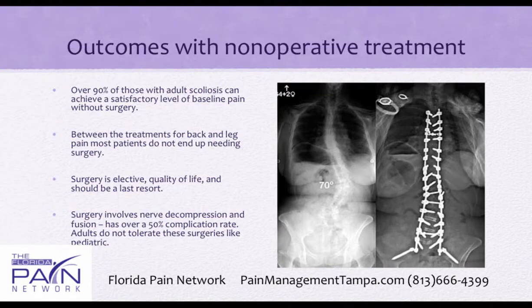Surgery is elective, it's quality of life, and it should be a last resort. The surgery involves both a nerve decompression and fusion, high complication rate, 6 to 12 month rehab, and adults just simply do not tolerate these types of surgeries like you do as a child.